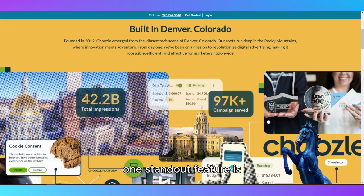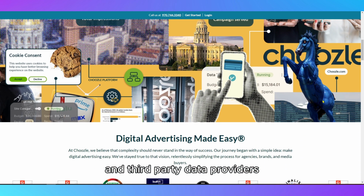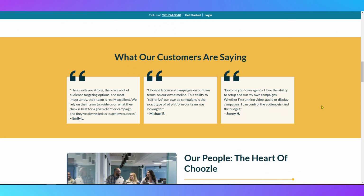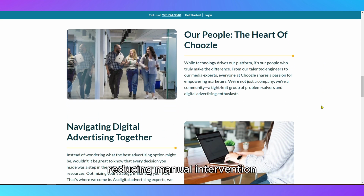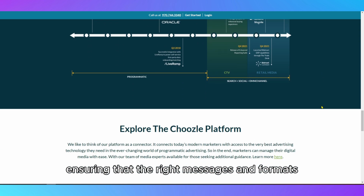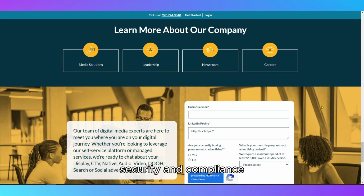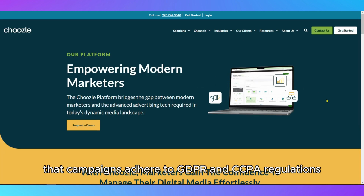One standout feature is Choozle's ability to integrate with first-party data and third-party data providers, allowing users to create more precise audience segments for more effective targeting. The platform's automation capabilities further simplify campaign management, reducing manual intervention and saving time for marketers. Choozle also provides tools for creative testing and optimization, ensuring that the right messages and formats are being delivered to the right audience. Security and compliance are addressed through built-in features that meet industry standards, ensuring that campaigns adhere to GDPR and CCPA regulations.